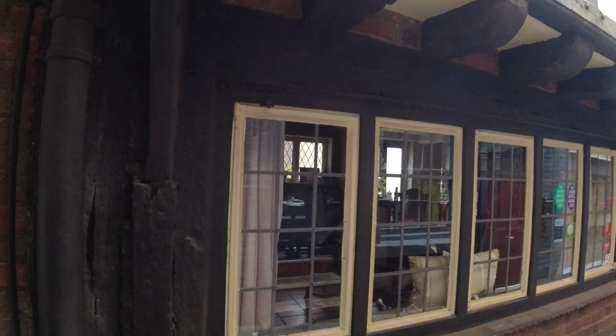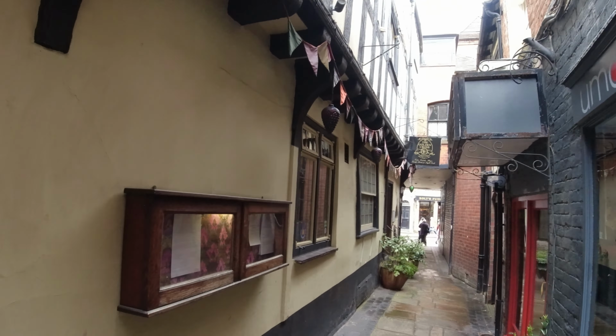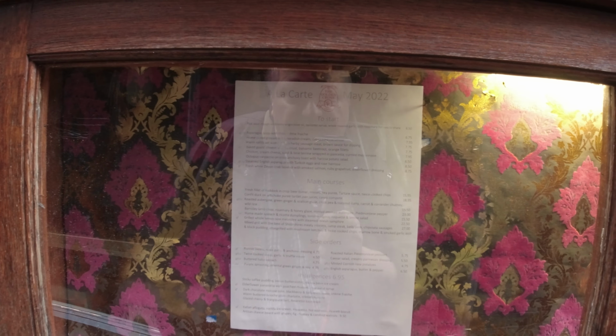Not sure if you can see inside very well, but I'll try. It's not lit up in there at the moment, so you probably just see me, but you never know. Main course, just as an idea: confit duck and artichoke puree tartlet, pan juices, cassis compote, £18.95. The Golden Cross.